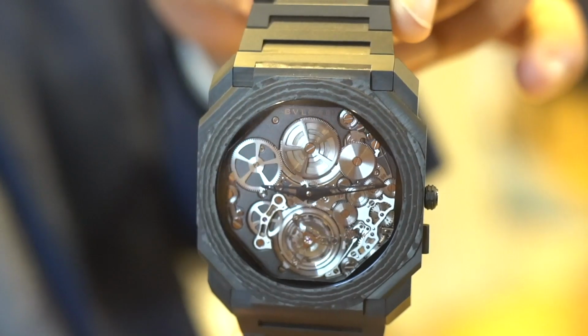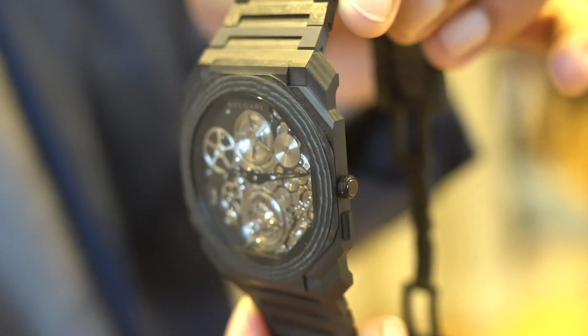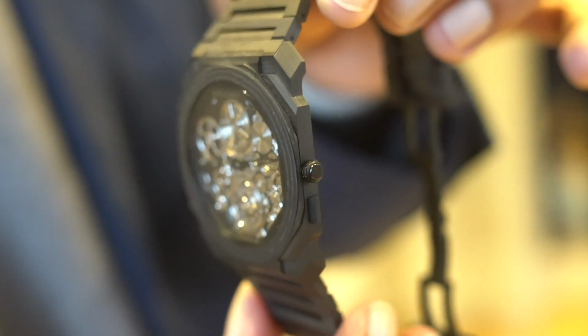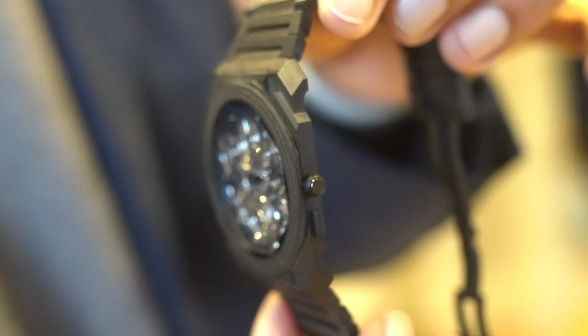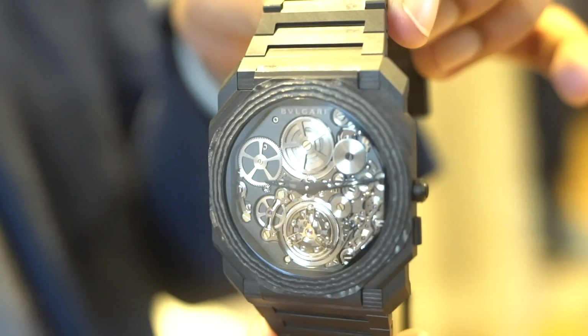Octo Finissimo Tourbillon stands for the ultimate contemporary masculine elegance, and I think that thinner is more elegant, like slim fit for gentlemen like you and I. And therefore we are coming back with Octo Finissimo Tourbillon, but we are coming back with carbon. This is the thinnest ever carbon watch, and at the same time it's the first ever full carbon bracelet. So we have really two major achievements: thinnest ever carbon watch, mechanical, and the first ever full carbon bracelet.